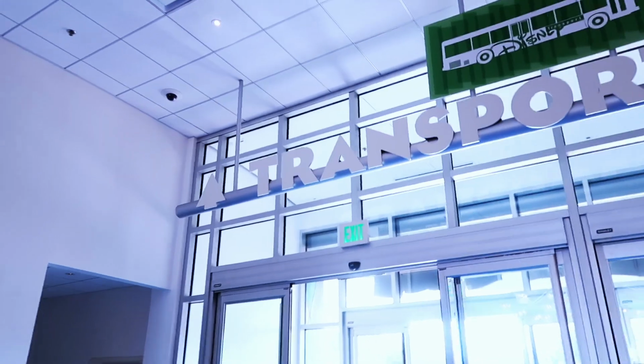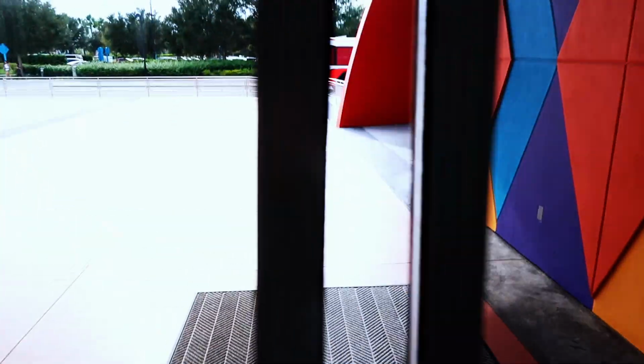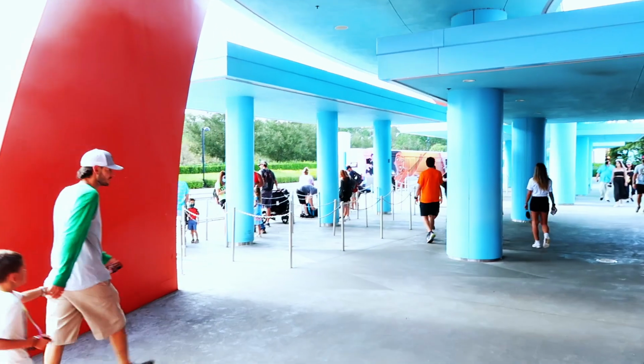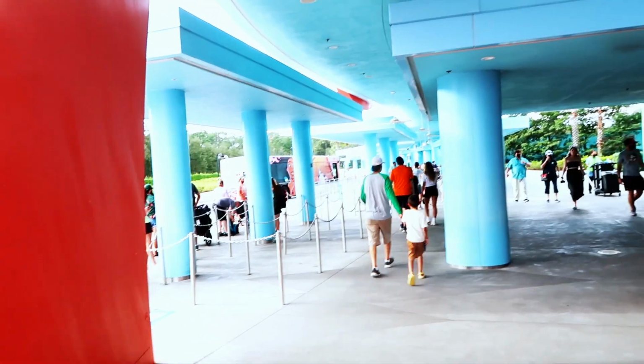Need to catch a bus to the parks? Just come to the transportation section and walk right out and catch a bus to either of the 4 parks, Disney Springs, Blizzard Beach, or Typhoon Lagoon. It's awesome.